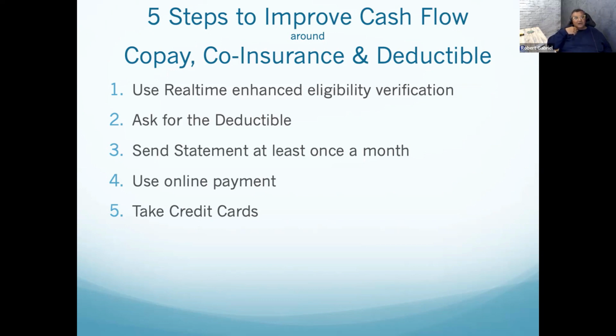My rule of thumb is the patient will get a statement every 28 days. So you're still billing the patient that came last week and the patient that came the week before if you already sent it 28 days ago. So you're not holding once a month, but at least once a month. And if you need help with that, I have a lot of tools that can help you with that.